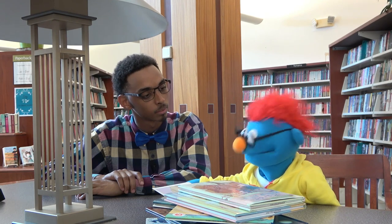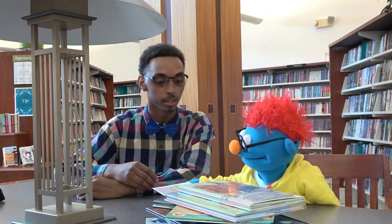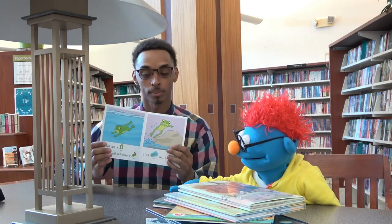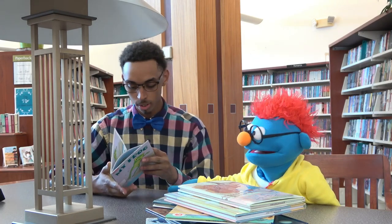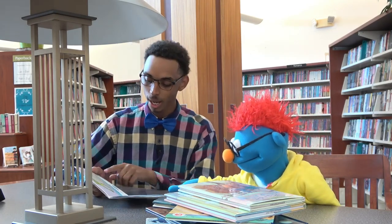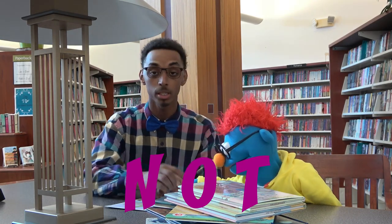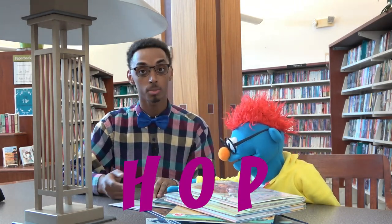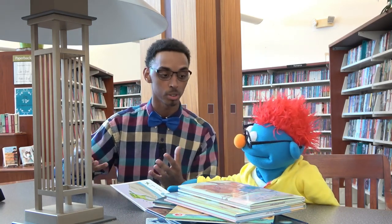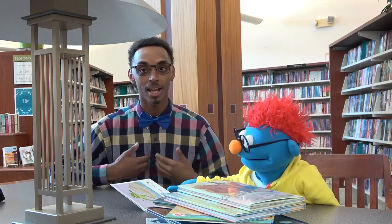Like this because they're so easy to read and the pictures are so cool. I see. And picture books like this help readers who are just learning to read by using smaller words like not and hop. See? N-O-T spells not and H-O-P spells hop. And when those letters come marching in one after the other, they create words that we can read.